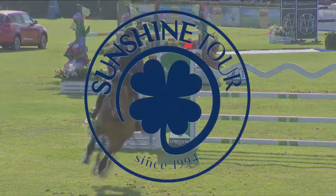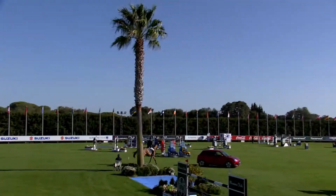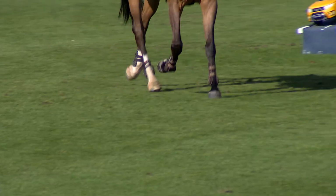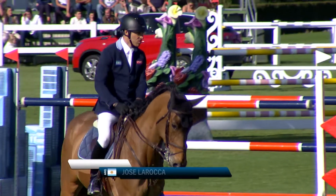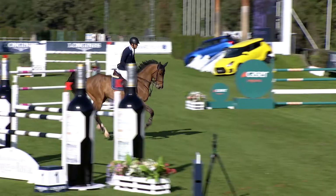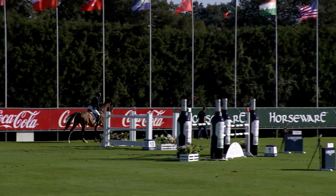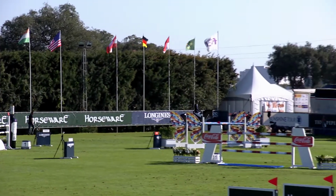Sana, who would have jumped some of the Global Champions Tour with this horse, and successfully so. So next in the ring is for Argentina, Jose Maria La Roca, and he's riding Quintino 9, an 11-year-old Quinton.